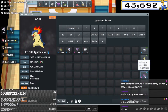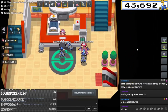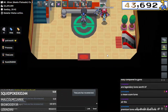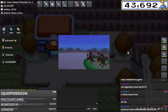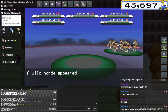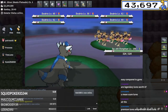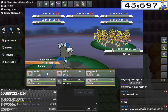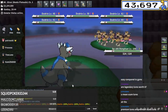Right, here I am putting them away, and now, okay, all level 100. Nice to see. What'll be cool here is I can see how much XP I'm getting much more easily per horde. So let's see on a 50% XP charm with XP reamplifier and donator status, all of these things increase the XP. The XP that goes to Blastoise will be half of the total XP I'm getting.